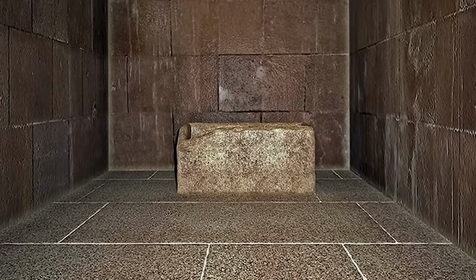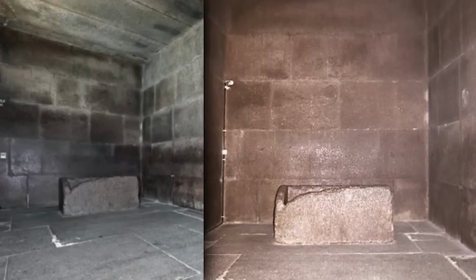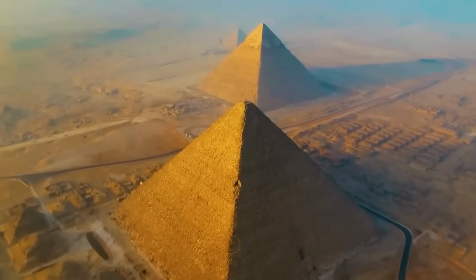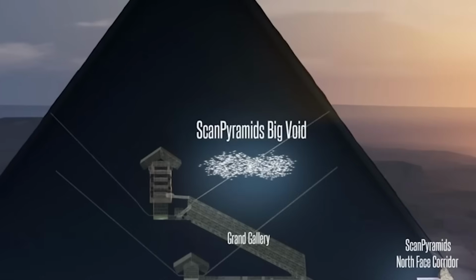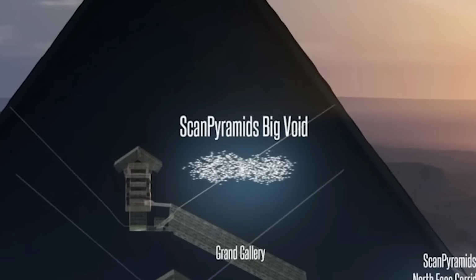Above us looms the King's Chamber, constructed entirely of granite rich in quartz crystals. The chamber is as imposing as a small banquet hall, yet eerily empty. An unadorned granite sarcophagus sits silently, devoid of inscriptions or any signs of a royal occupant. No mummy or treasure was ever found here, a fact that continues to puzzle historians and fuels speculation about the pyramid's true purpose. In 2017, using advanced muon tomography technology, scientists uncovered the Big Void, a hidden cavity the size of a passenger plane's fuselage nestled above the Grand Gallery.